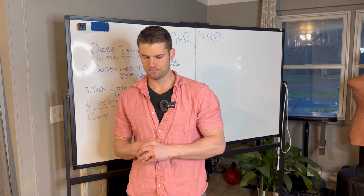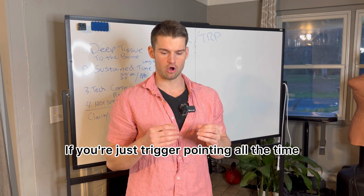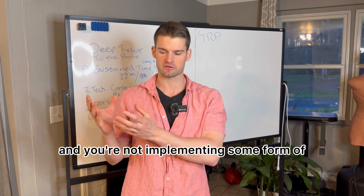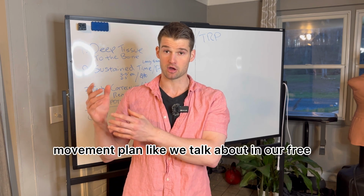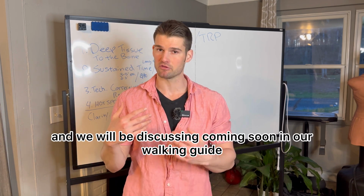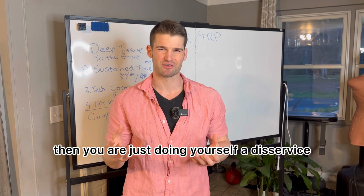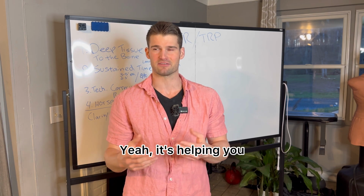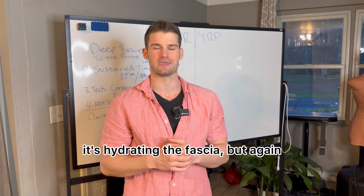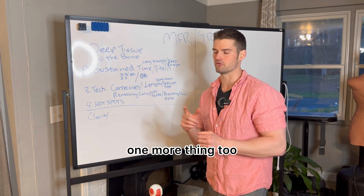So again, trigger pointing has its limitations. If you're just trigger pointing all the time and you're not implementing some form of movement plan, like we talk about in our free recovery routine down below, and we will be discussing coming soon in our walking guide, which is going to cover all that stuff, then you are just doing yourself a disservice. You're wasting your time. It's helping you, it's hydrating the fascia, but again, you're not overriding the software. That's the most important.